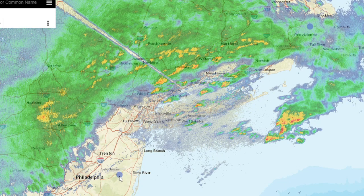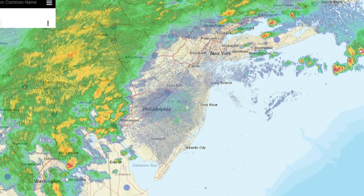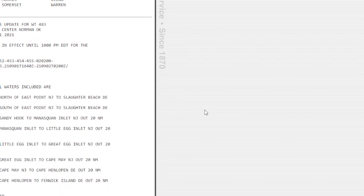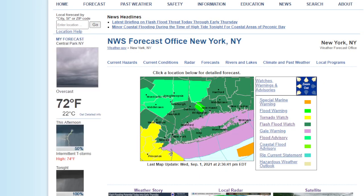But if we go to the Mount Holly radar, you'll see it. Let's move this over to the Mount Holly radar. There you go. So you can see some of the heavier stuff here off to the west, and you can clearly see that warm sector. So there is a tornado watch in effect for portions of our area today. That's not surprising. It's mostly in New Jersey, but it's close enough that we've got to worry about this tornado watch, and it goes till about 10 p.m. tonight for New Jersey.